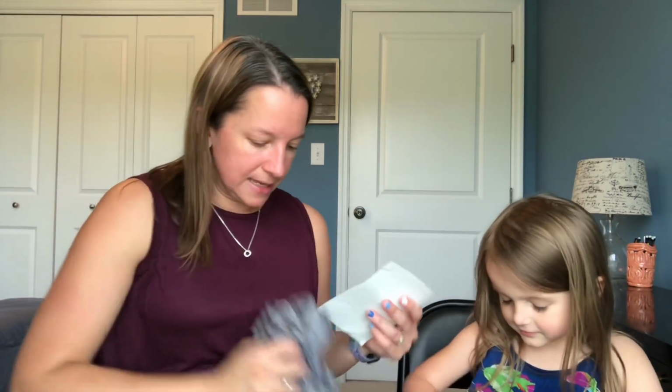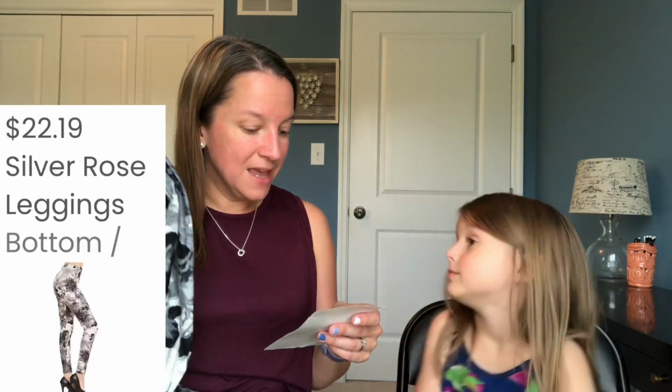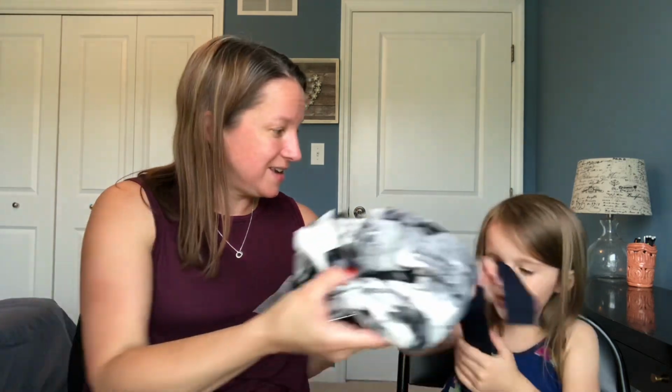All right, and then the leggings. Let's talk about those. So the Legging Depot is both brands. This is Silver Rose Leggings, and these are $22.19. That's a really good price for a nice pair of leggings. They're so soft. They're so soft. How many times are we going to say that, huh?